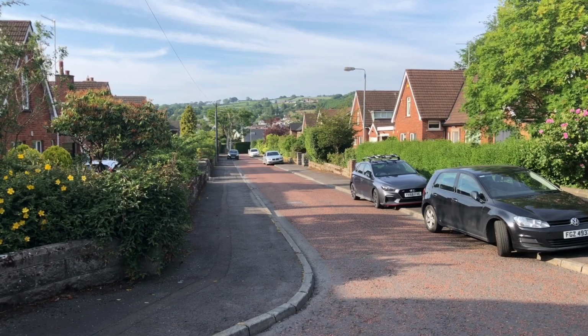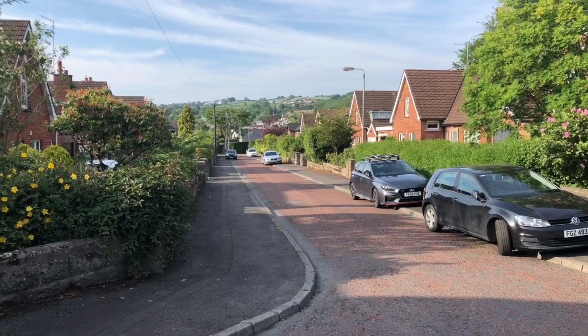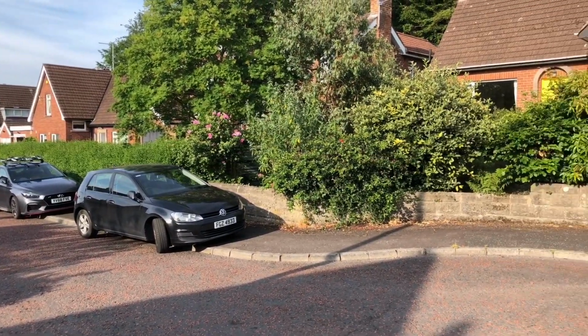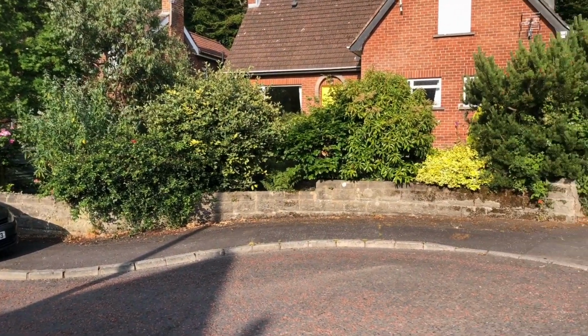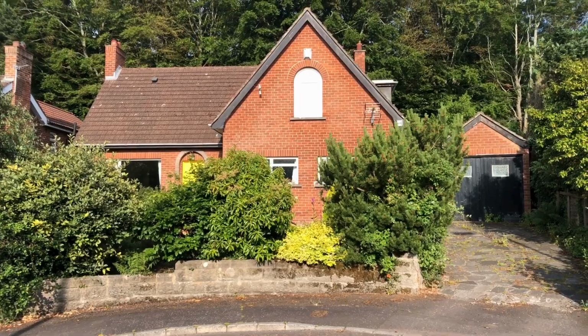We're looking down Castlehill Park towards the Craigantet Hills in the distance. The property for sale is at the top end of the cul-de-sac and it's number 26 Castlehill Park. Now this really is a first-class residential location and the amenities in the area are fabulous.